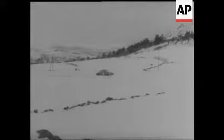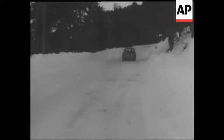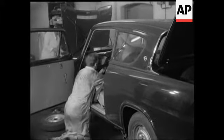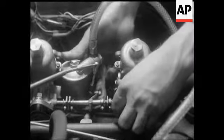It's tough and it's testing, the Monte Carlo Rally, a 2,500-mile test with the Alpine stretch the toughest of all. These scenes are typical of what competitors may be up against. Just before the start of this year's event, we went along to see how preparations were going at the workshop of that famous rallyman, a former winner, Sidney Allard.